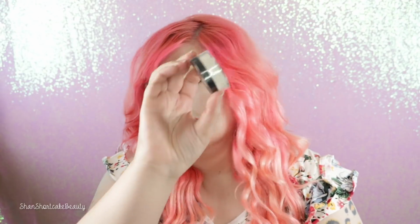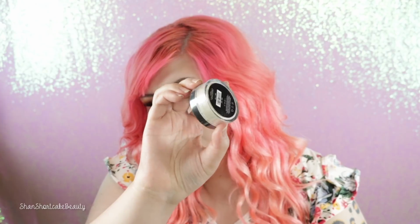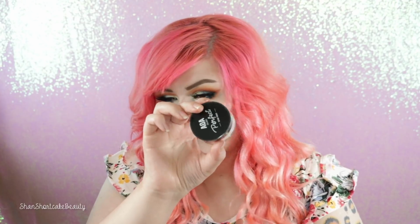I picked up some translucent powder. I don't think I need to swatch that for you. I assume it's just very standard packaging with a sifter. It's translucent. What does it say? Soft light. That's the shade.